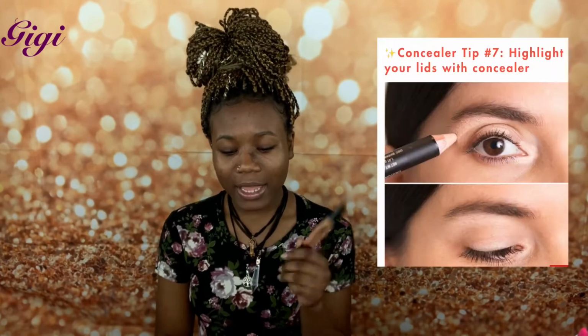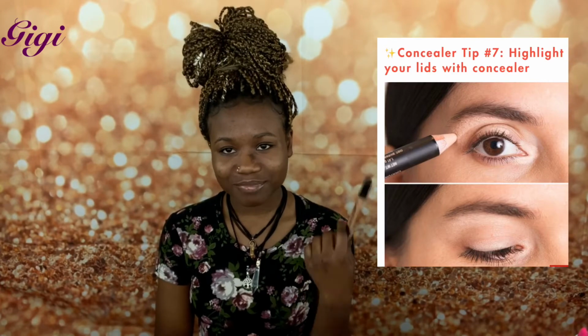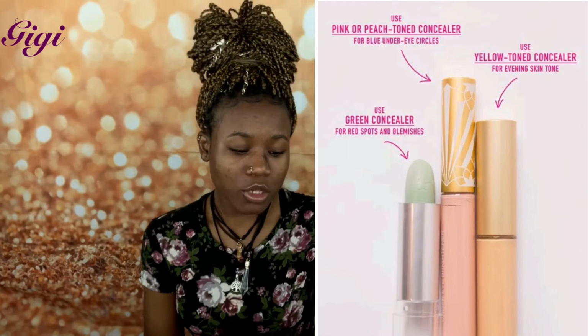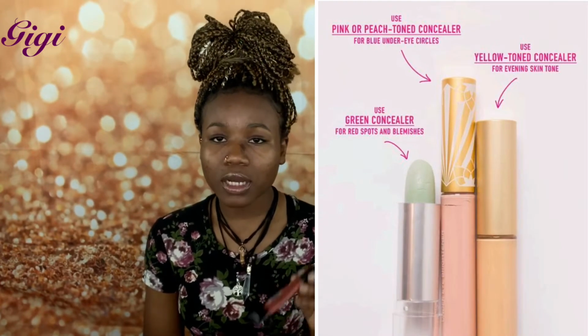Okay, highlight your eyelids with concealer. See, there you go. Load up on your concealer. Correction: for me, the concealer correction formula, I only use a red. Is this red or orange? Whichever color this is, because I am dark, it's orange. Because I am dark skin. Okay, I'm not light skin. I'm not brown skin. I am dark skin. Okay, so for a dark skin tone, you use the orange.